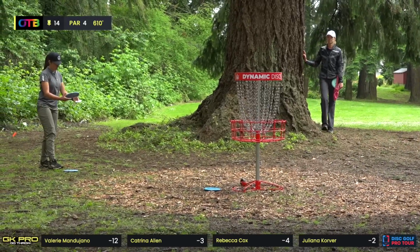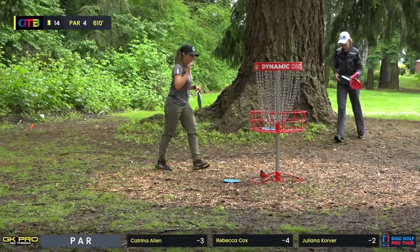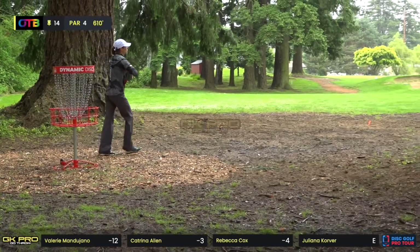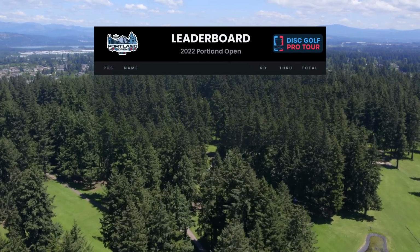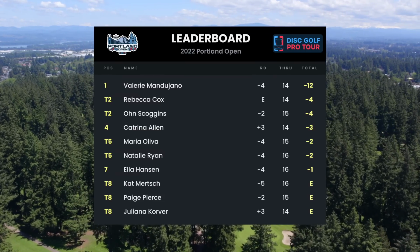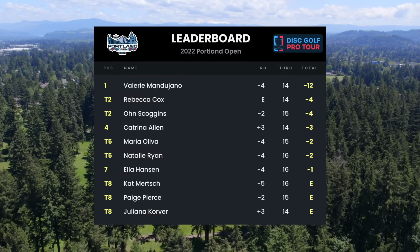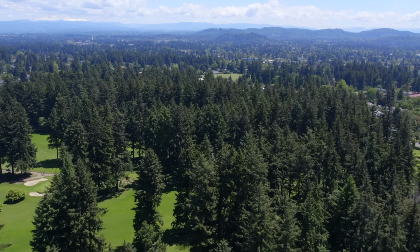Absolutely. Great birdie from Catrina. She's putting together a clean back 9. She's 3 down on the back so far, and 3 over on the round in general. Double bogey there. Juliana struggling on this back 9. Tee shot can be punishing. See how everyone else is doing, and look at Valerie. She's kind of running away with it. Yeah, 8-stroke lead. And a lot of people under par in the top 10 for the round, making up for all of the things that happened during the rainy round at Blue yesterday. Wow. Yeah.